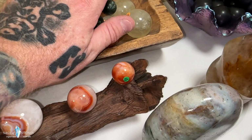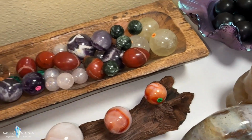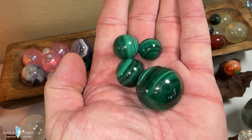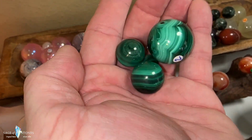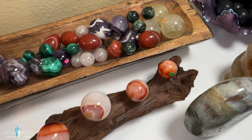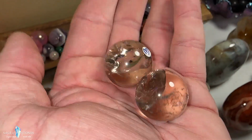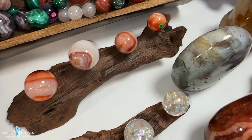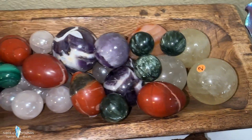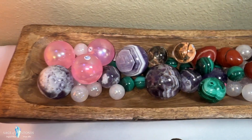I've got a bunch of those, and then I've got a whole bunch of malachite mini spheres as well in different sizes. Beautiful malachite specimens. These ones are really high quality malachite. And then from there, I've got two of these beautiful smoky quartz mini spheres that are full of rainbows. And I believe that's it for the dish. And I can show you any of those that you need to see in greater detail as well.